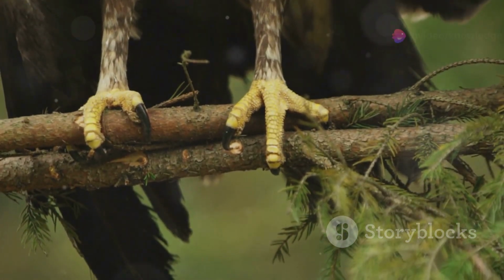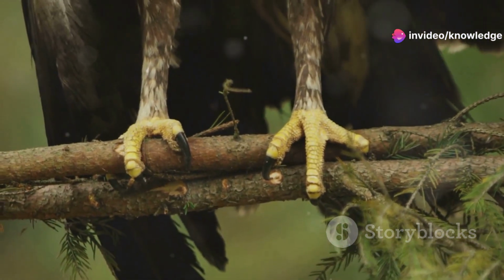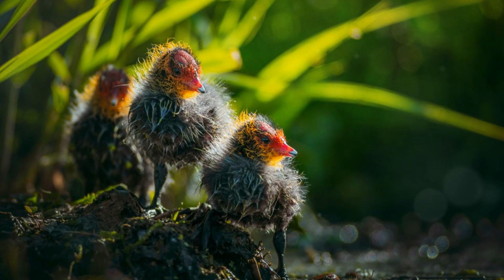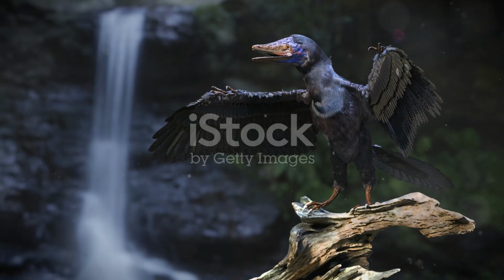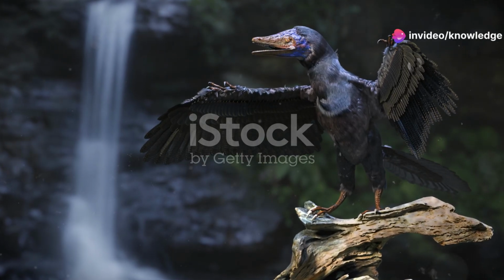Similarly, while birds have evolved wings from their forelimbs, the remnants of their dinosaurian past can still be seen in their claws. Some bird species, like Hoatzin chicks, even exhibit functional claws on their wings, used for climbing trees. This retention of ancestral traits provides a glimpse into the evolutionary path birds have taken.